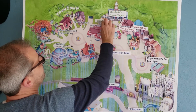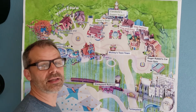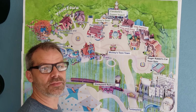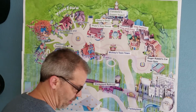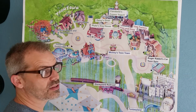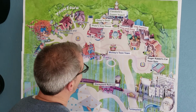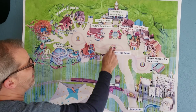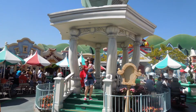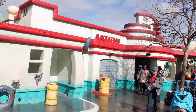And then Daisy's Diner, I'm suspecting has regular food, but probably is geared more towards children's meals. And then Pluto's Dog House sells hot dogs. And then down here is Tune Up Treats. So you have a bunch of food options, and you're probably going to sit at one of these tables and eat here. And at the edge of Tune Up Treats is a gas station that has restrooms here. So these are the restrooms inside Toontown.